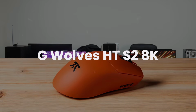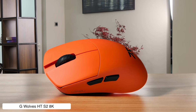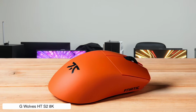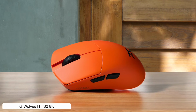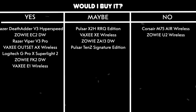G-Wolves HTS28K. At 34 grams, this thing is lighter than my chances of ranking up, with 8,000 Hz polling that registers movements faster than I can come up with excuses for whiffing easy shots. The rear side button has more post-travel than my journey from Nova to Master Guardian, and those side buttons are smaller than my confidence in clutch situations. Would I buy it? Maybe, because 34 grams is so light it might actually float away, but that 8,000 Hz polling could be the difference between hitting shots and hitting Alt F4.